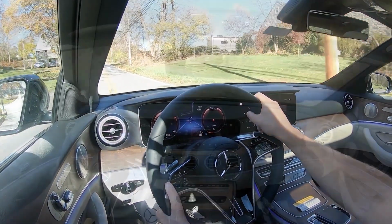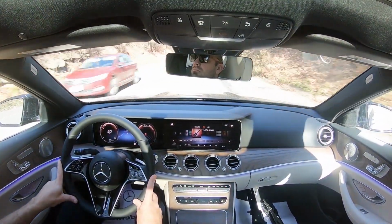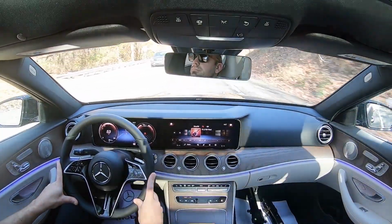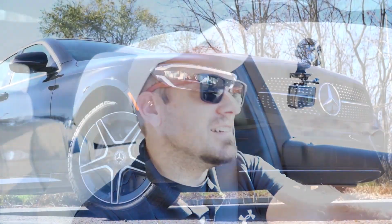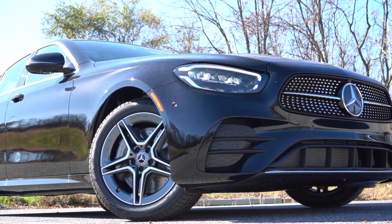And there is a head-up display that goes for $1,100. We don't have it today, but that is gonna project your speed limit and safety information up onto your windshield. So again, assisting with forward visibility there as well. But that pretty much rounds out the performance segment of this review, guys. Let's now go ahead and take a look at the exterior of our brand new 2023 Mercedes-Benz E350.